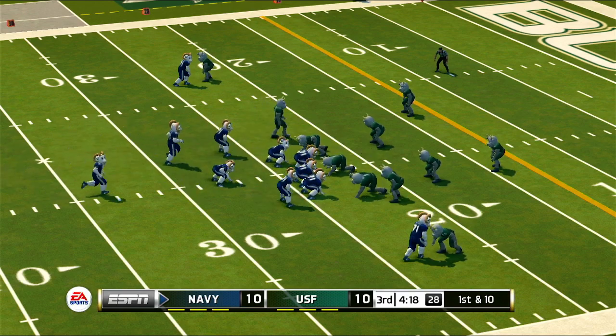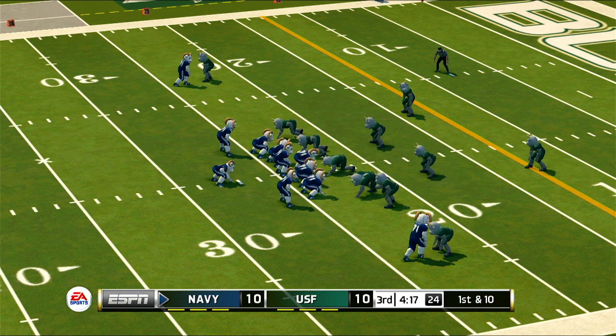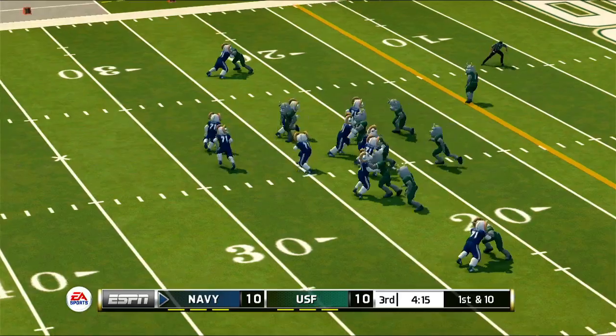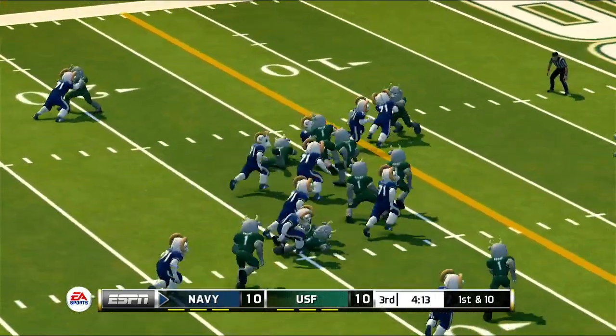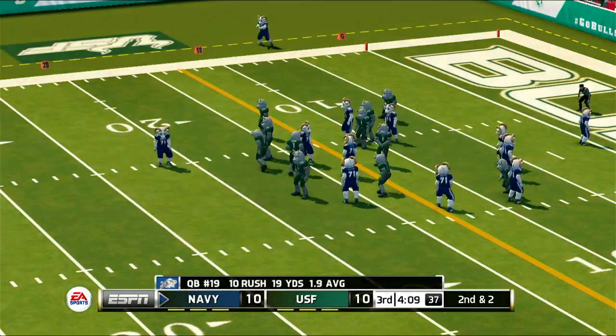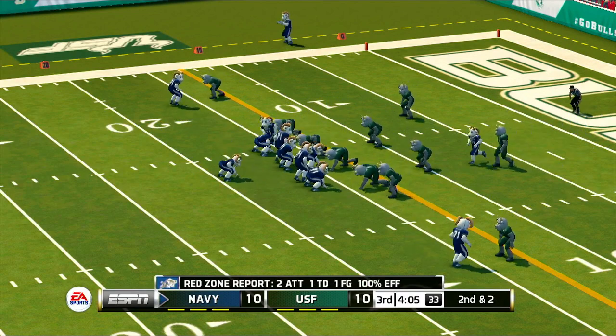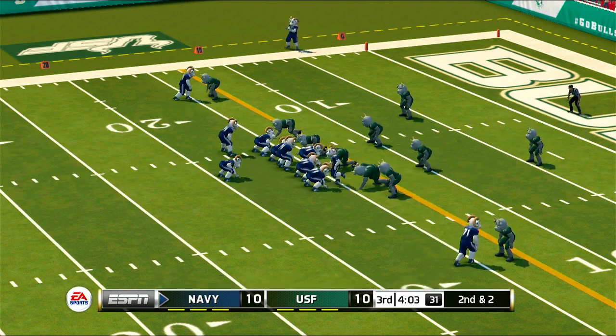Here we go. I got 29. Ready? 395. And down he goes at the 15-yard line. That's good for him. That makes it second and two. Check in. I'm not ready.